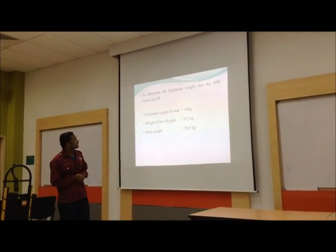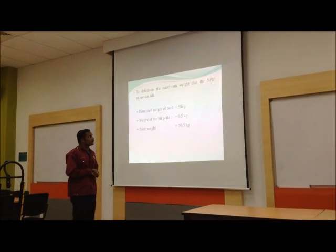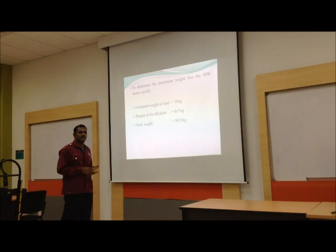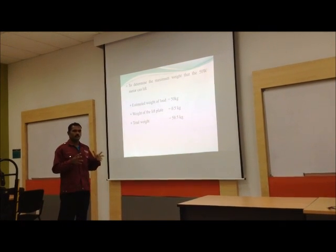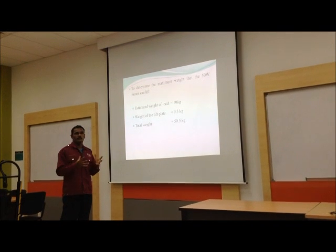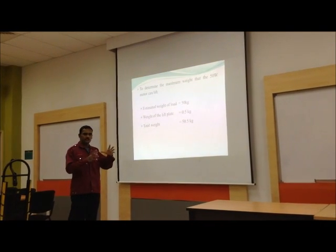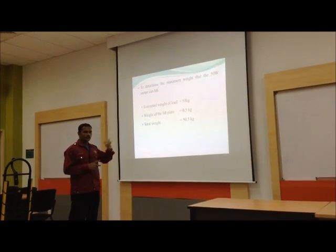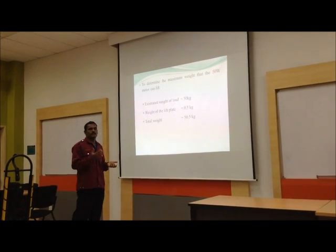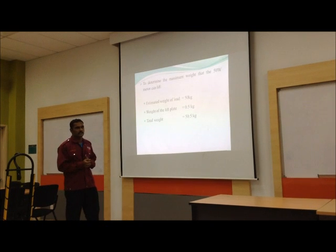The next is to determine the weight for the 50 watt motor. So from the previous calculation, based on the weight, we have calculated the required power for the motor. So we have selected a 50 watt motor. From the 50 watt motor, we want to calculate and show how much is the capability of the 50 watt motor to carry the load.